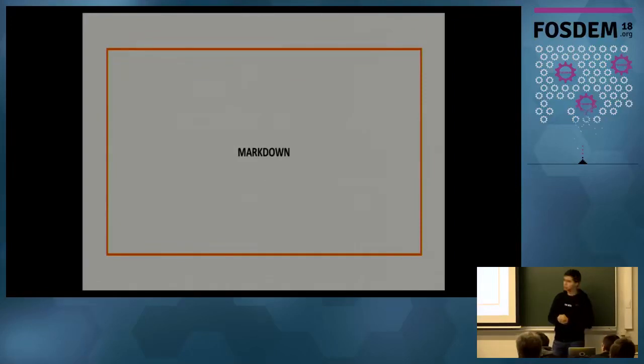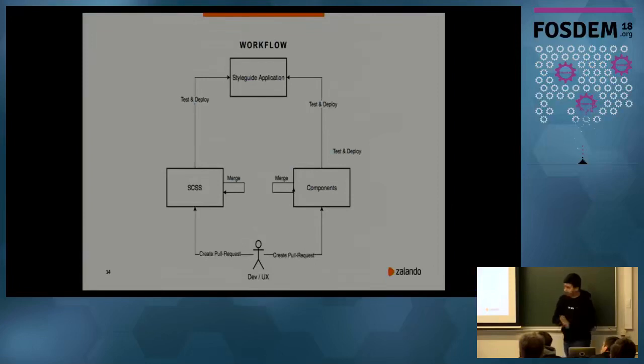And the last one is already a solution, but we also had as a requirement, we wanted to use Markdown. So in our setup, all UX designers and all front-end developers, we all agreed on the fact that Markdown is a nice thing to use for documenting stuff. Especially it's easy to catch up the syntax and it's easy to use, and there are a lot of libraries for rendering, parsing Markdown. And now comes the solution.